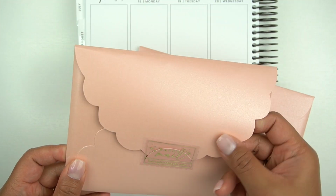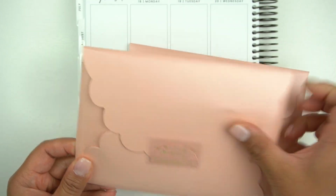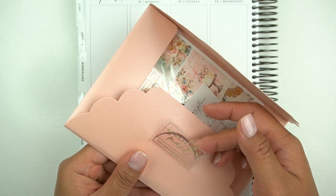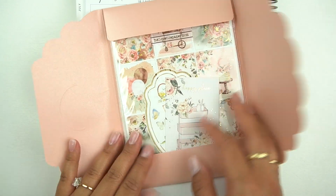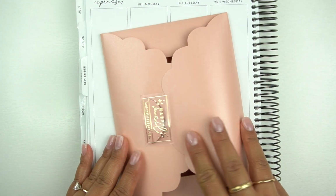Oh, okay. It's not fully stuck on, so that's nice. Okay, very cool. This is the packaging, and it is sticky, but I think it's not super sticky, so you can open it easily. Really like this. You could totally repurpose this. How cute is that? Okay, so that's one Happy Meal.